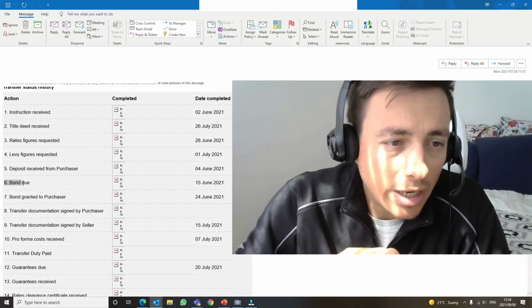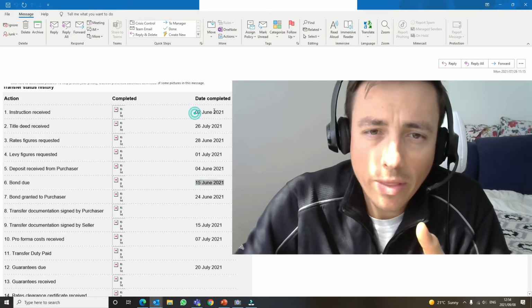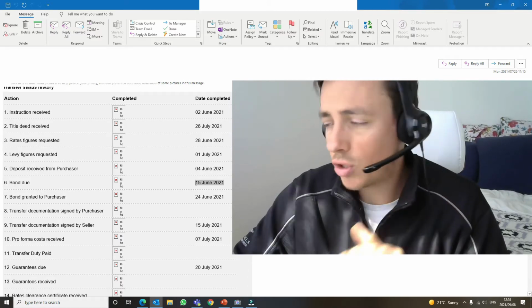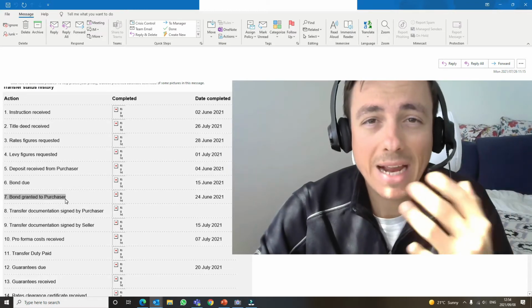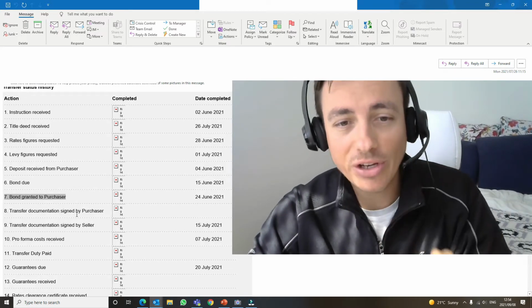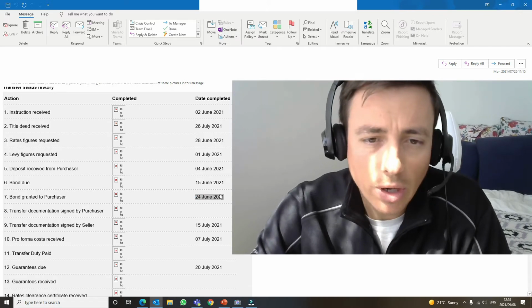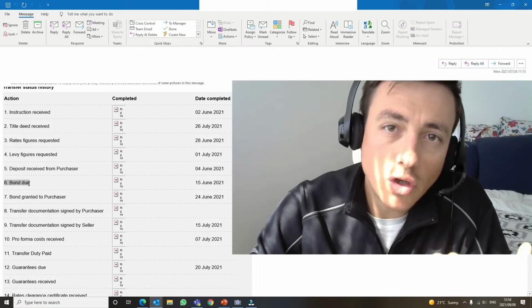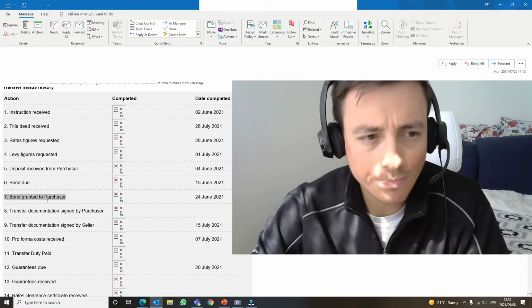That's part of the terms and conditions of the OTP. The bond due date, so you can see here that I gave them 2 weeks essentially from when the instruction was received up until the point where the bond was due. Now the bond granted to the purchaser, this is when the bank comes back and says where we're going to loan in the money, was about a week later. So I gave a bit of leniency. But yes, the bond due date, when the grant must be given and when the grant was actually given.